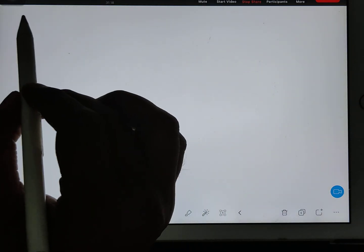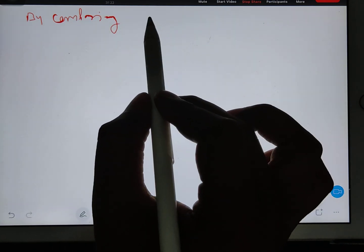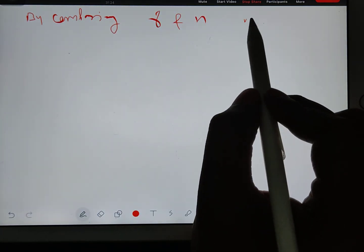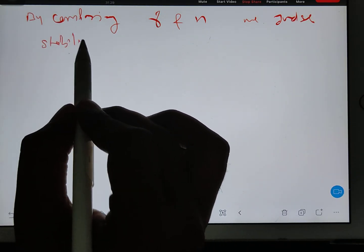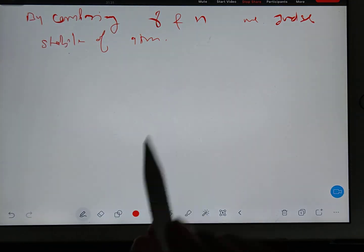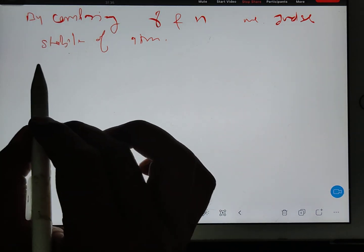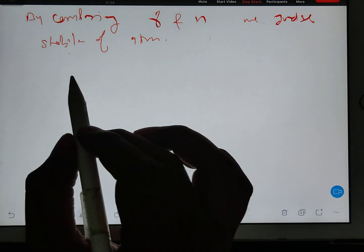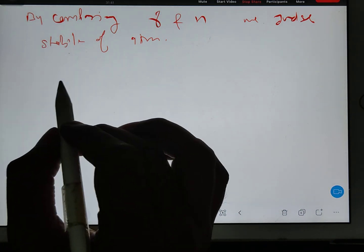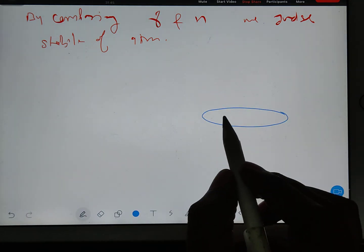So by comparing gamma and n, we judge the stability of the atmosphere. Copy this down. I will explain what gamma and n are. See here, we have a relation. Suppose this is your atmosphere.